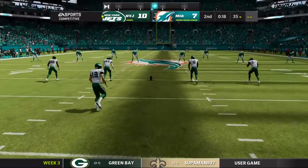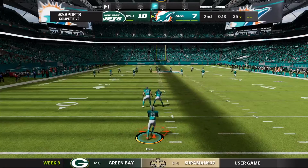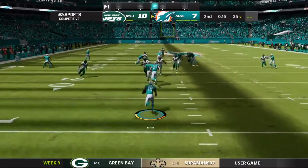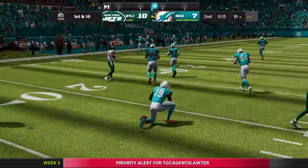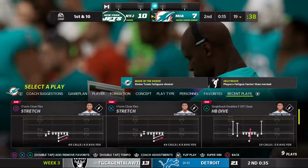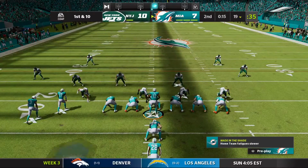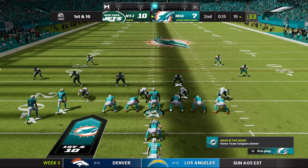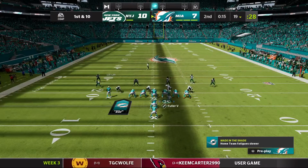So not much time to speak of remaining in this first half as the kick's away. Taken in at the 3. And good coverage there on special teams as they'll get him down shy of the 20. The Dolphins at the line ready for their next drive. And they will not really have time to do much of anything. 15 seconds, all that remains before halftime.